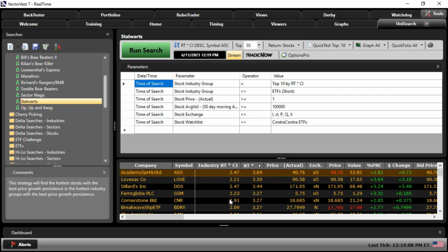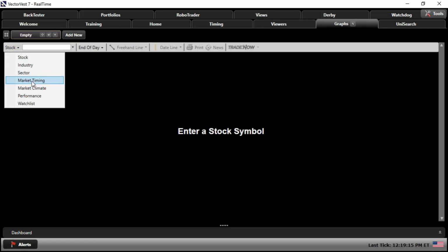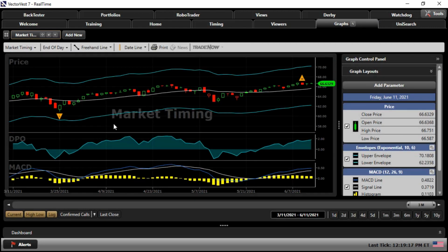You can't go wrong. So I wanted to put this to a little bit of a test. I'll go to the market timing graph, change from a stock graph to a market timing graph, and I'm going to use this timing signal, the DEW timing signal. All right, when was the last DEW up call? Should have been 5/26. There it is. I wanted to see that over the last, not even a month's worth of time, how well this search is done. All right, so 5/26, last DEW up call.